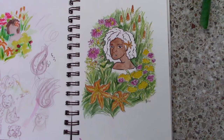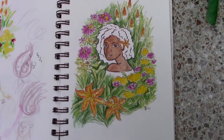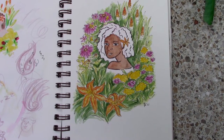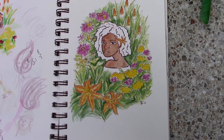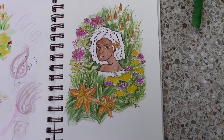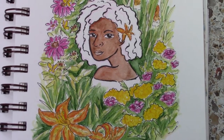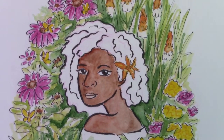Also, I wanted to show off my progress on this. I have added watercolor, and it's coming along. I still have the hair to fill in and more to do on the face because I've pretty much added a base layer. I want to throw some shadowing in. But I really dig it. I think it looks good.